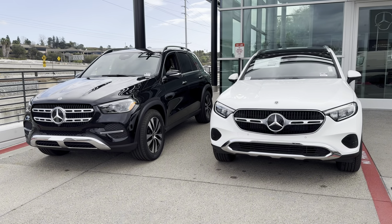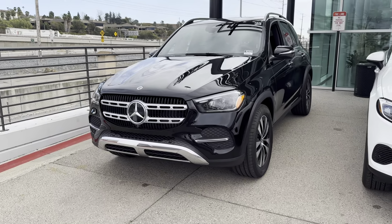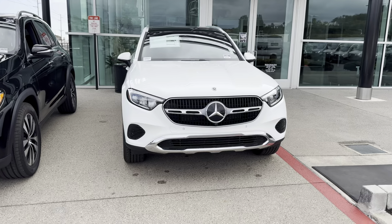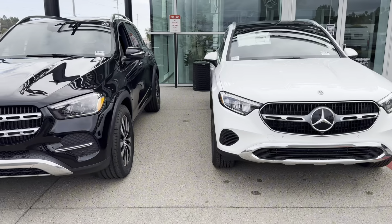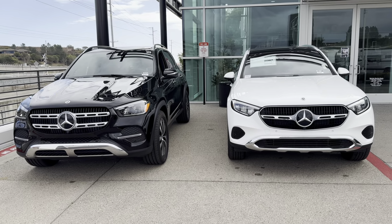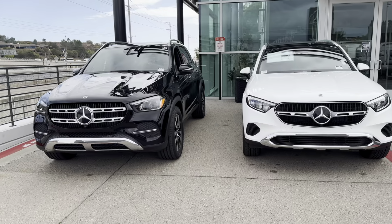So both GLE and GLC have their own competitors. GLE competes with BMW X5 and Audi Q7, maybe Lexus RX, and GLC competes with BMW X3 and Audi Q5. You got the idea. But some of you might even compare these two models because you're very loyal to Mercedes-Benz, and the size of the car might not be a priority to you. So let's start with the GLE.